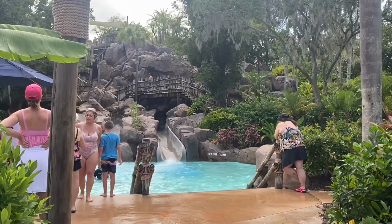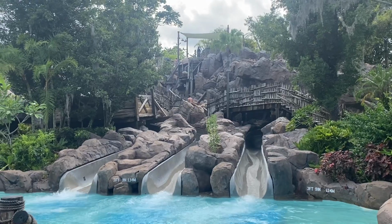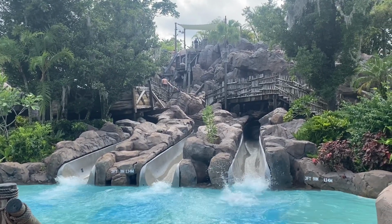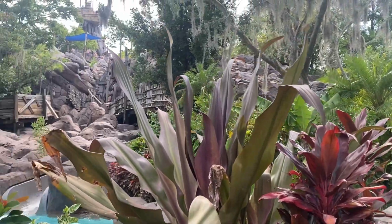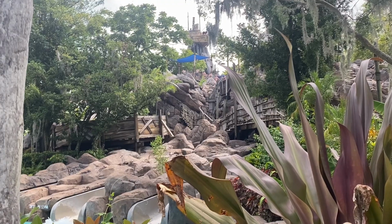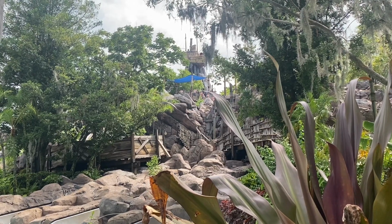Now this is the other side. This is the Storm Slides. And still, the theming here is really awesome. They're open. When they're coming through now, that's way up here. So here's Storm Slides. And what's great is you still get a great view of the boat that's up at the top of that mountain. It's Miss Tilly's boat. It's her shrimp boat that got stuck up there when the typhoon came through. It has the theming on it.